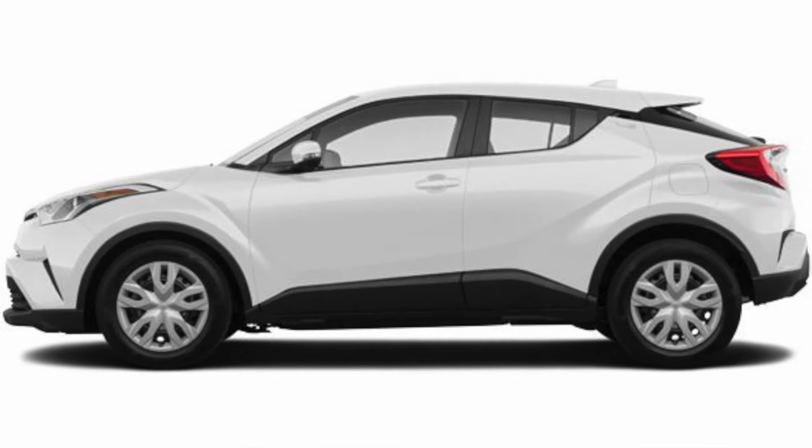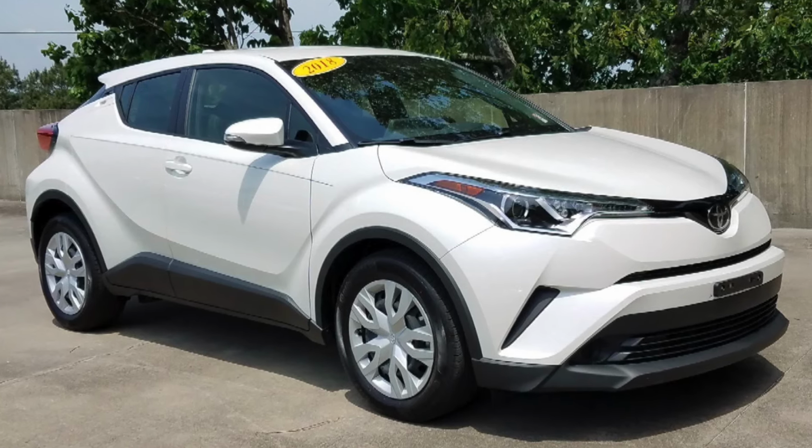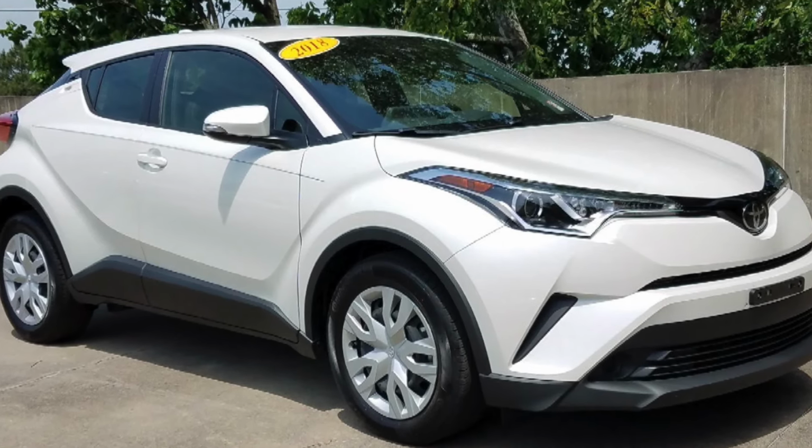You know what I hate about the CHR? I don't like the plastic cladding at the side. Actually, I'm more accepting of plastic cladding on the side of cars rather than on the wheel arches. When manufacturers put plastic cladding on the wheel arches of cars, like on the Prius C or on any crossover SUV, like, oh, this one's off-roading, I can't even describe how offended and disgusted I am by that.